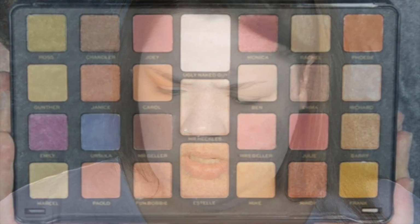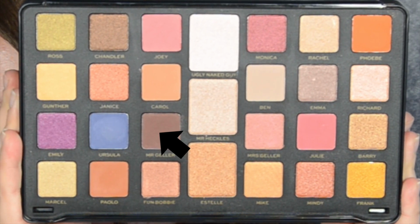Before I put anything on my lid, before I cut my crease, I'm going to deepen this. Since it's going to be a cut crease, it just needs a little bit more depth. So I'm going to take Mr. Geller, who's not picking up very well on the brush for some reason.